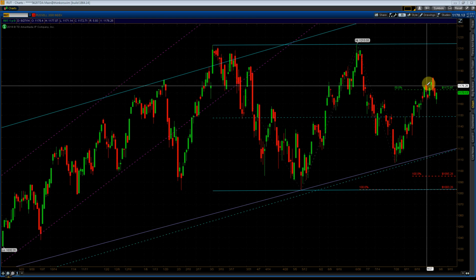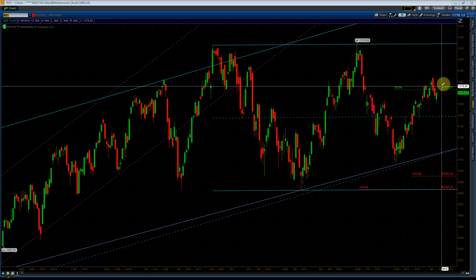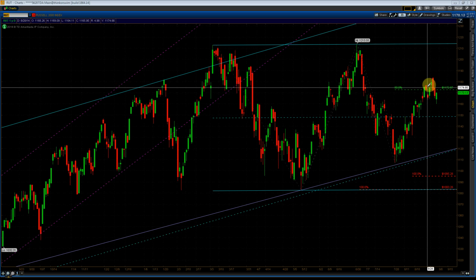So I personally would be cautioning on the potential of very limited upside on the Russell 2000, even should it go up. Now, to eliminate that bearish argument, all it has to do is break this prior high over here at 1177.07.